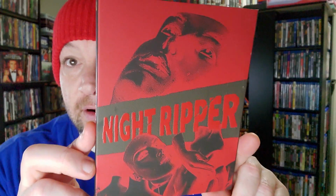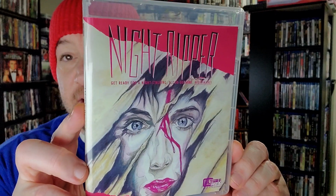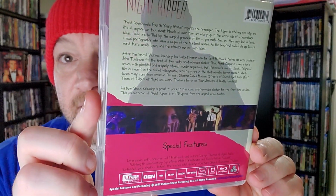Night Ripper. Look at that nice art. Look at that. Ripping in the night with the knife. The Night Ripper. And this one, let's see, it looks like, I don't know if I already opened it and reversed the slip, but there is a look at the art, which is different from the slip. And a look at the back.